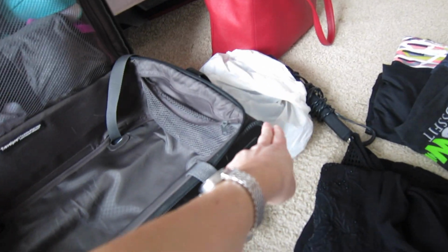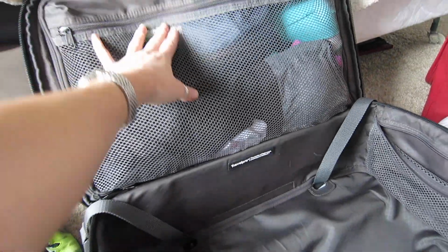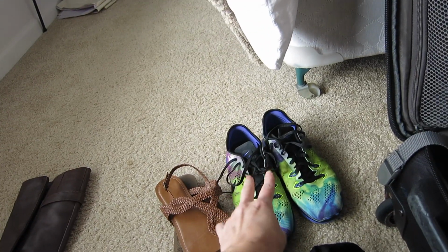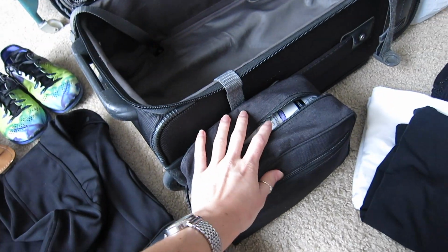And then we've got my work shoes, straightener, underwear and bras, and a swimsuit and a scarf, and my dry shampoo and socks all go up there. I'll end up putting this purse in here, and some boots, and workout shoes, sandals, a coat, my makeup, and my toiletries. And yes, this will all fit in there.